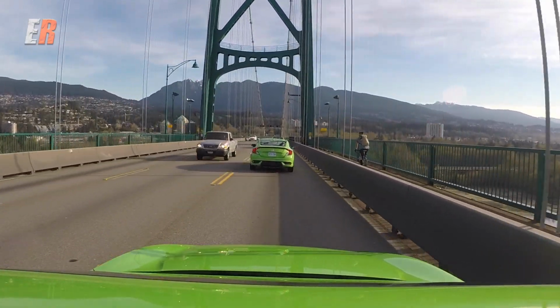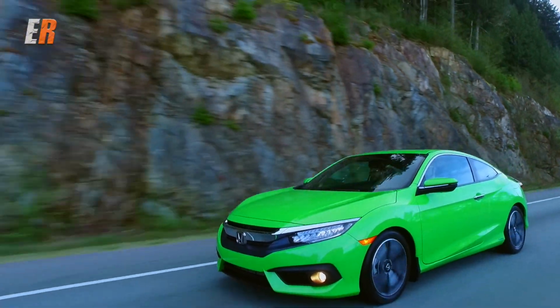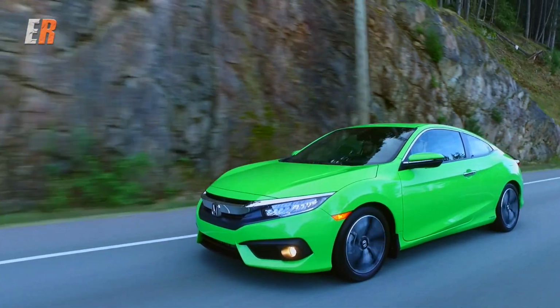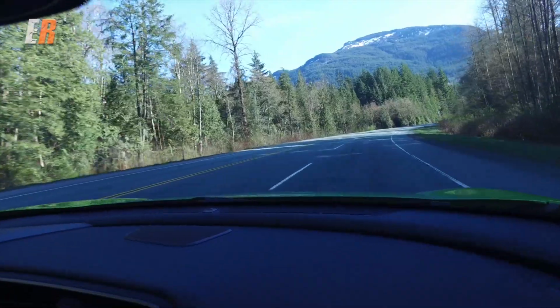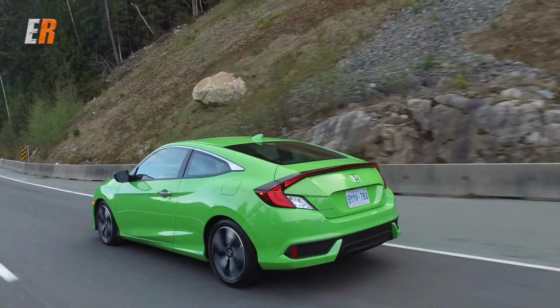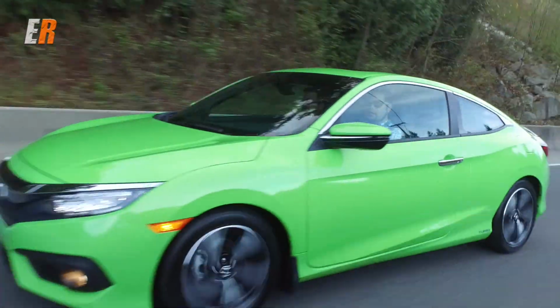New for 2016 is also a package called Honda Sensing. It doesn't matter what trim level you get. To add this to the LX or the EX-T, it's basically $1,000. And what do you get for $1,000? You get a lot: adaptive cruise control with low speed follow, lane keeping assist, forward collision warning, lane departure warning, all for $1,000. The lane sensing on the Touring model is included.